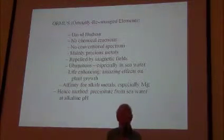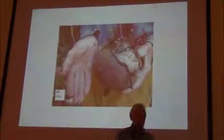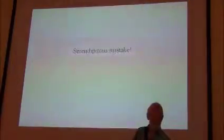Anyway, these are just some amazing vegetables I've grown in my garden. And this one's very big. It was quite tasty too.